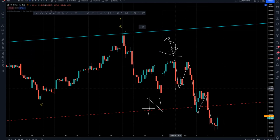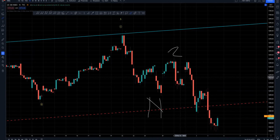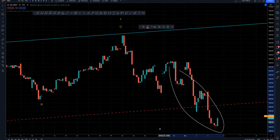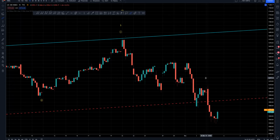Problem. We get an overlap here, and this does not work on its own as a diagonal. I've measured it. This move here is longer than this move here. The 3 would have to be shorter in a contracting diagonal, and it's not. So this here is not a diagonal. So there's what I've noticed so far.